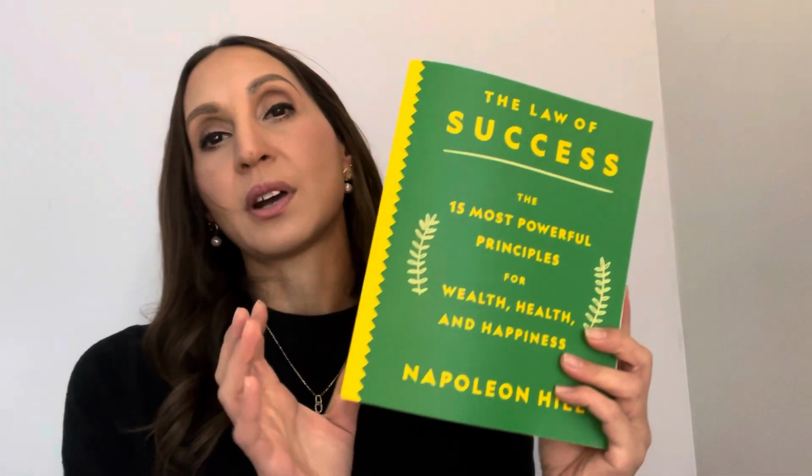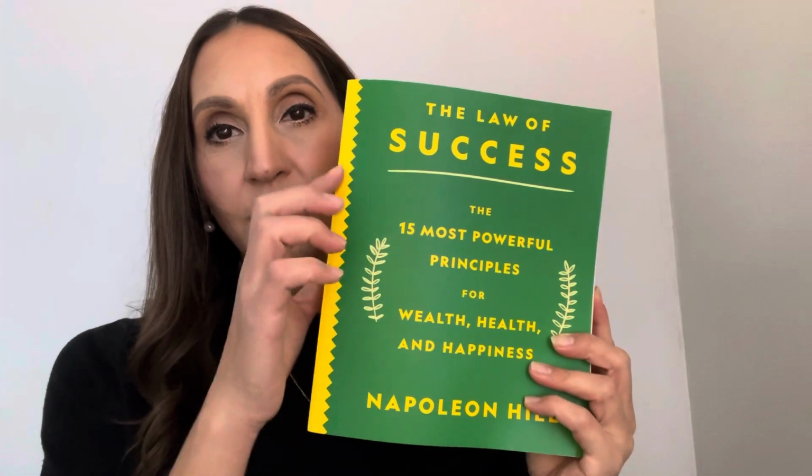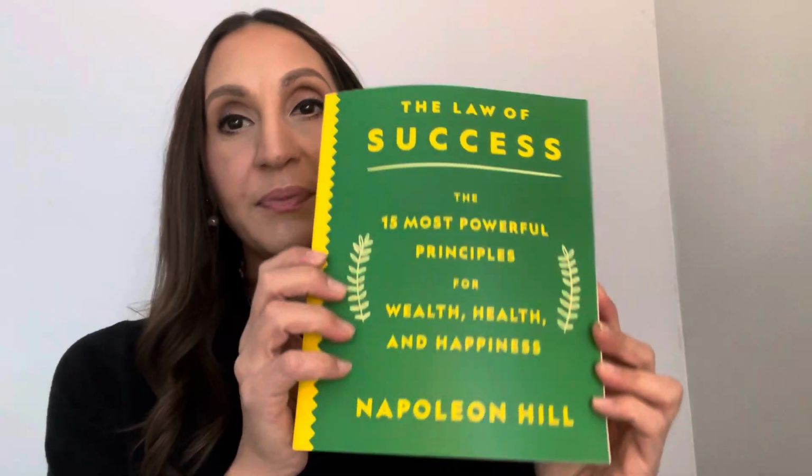Now we're going to do one together. This book I used as an example because it's pretty thick and it's going to be a bit of a process. So I picked this book up, which is The Law of Success by Napoleon Hill. Never heard of it before. I've read Think and Grow Rich multiple times, but this book here has 679 pages and is pretty lofty.